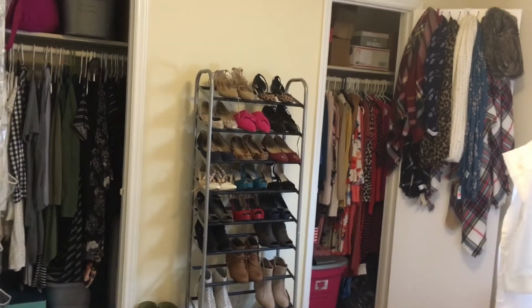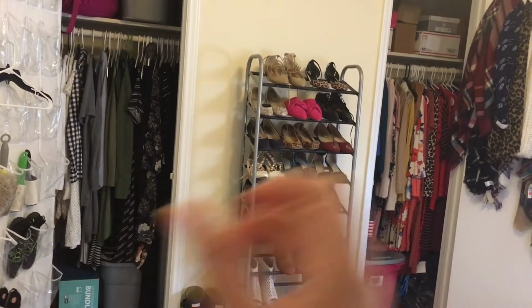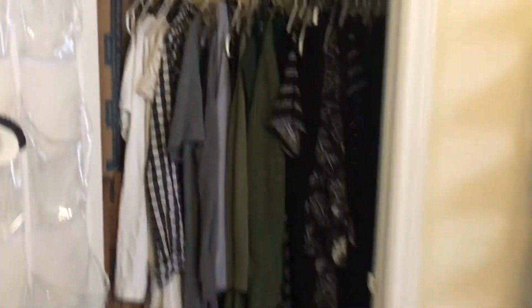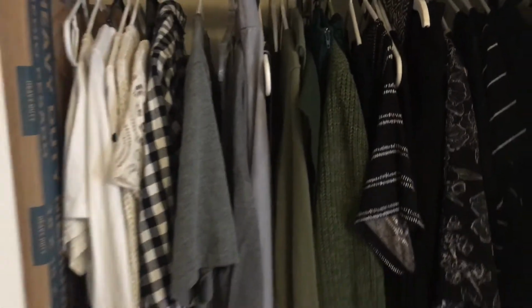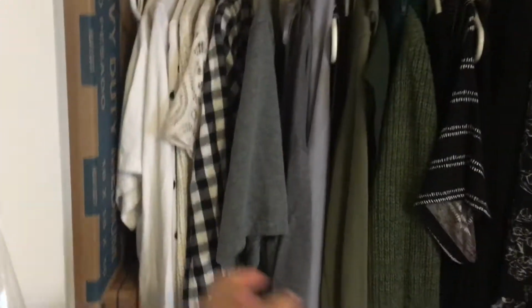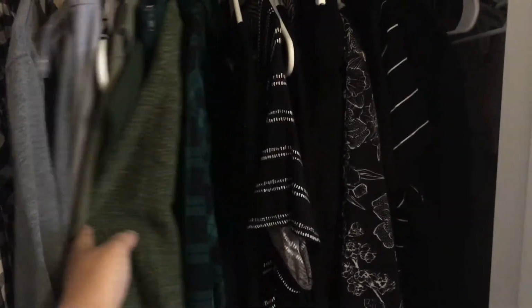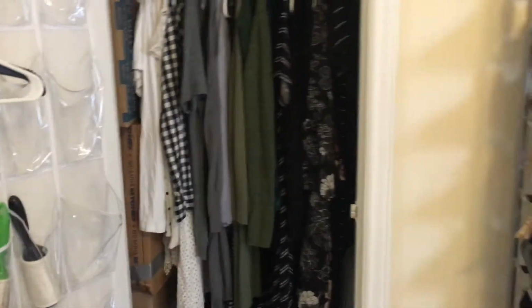Going over to my wardrobe, I was lucky enough to get two closets in this room. They are not connected. There's just one little closet here and then one little closet on this side. As you can see on the left side, I have all my clothes, and they are sorted by color, because that's just a personal preference. That's how I like to sort everything. So I have my whites on this side, my grays, my olives and greens, and then all my blacks, or black and whites right there. And that's the closet that they stay in.